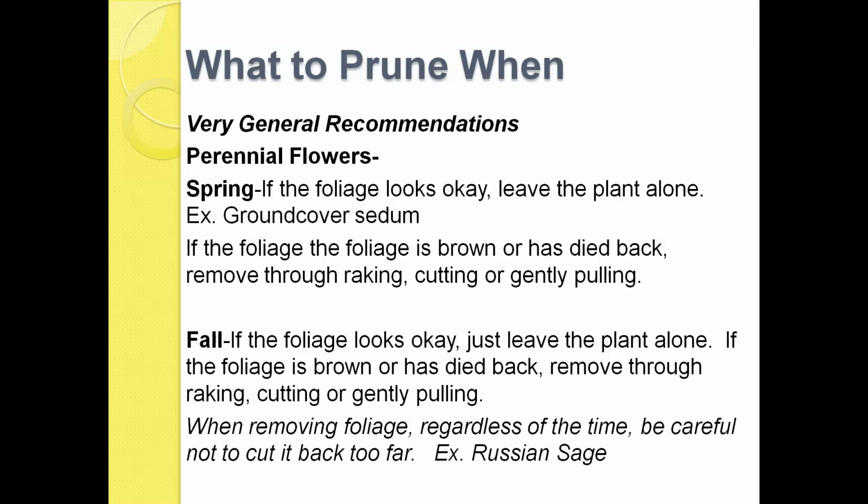Foliage that typically looks good on perennial flowers in the fall: some perennial geraniums look good, coral bells often look really good, and Helleborus look good. Those are some examples of things that you can probably leave alone in the fall.